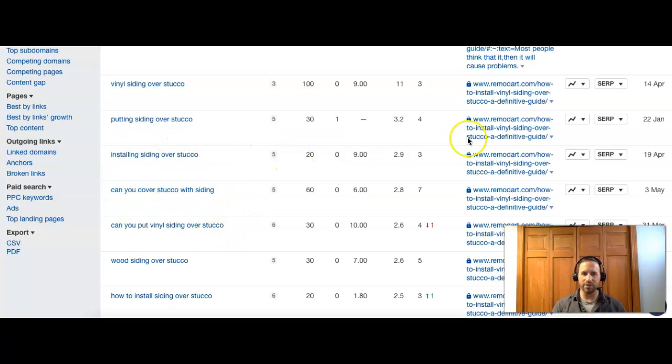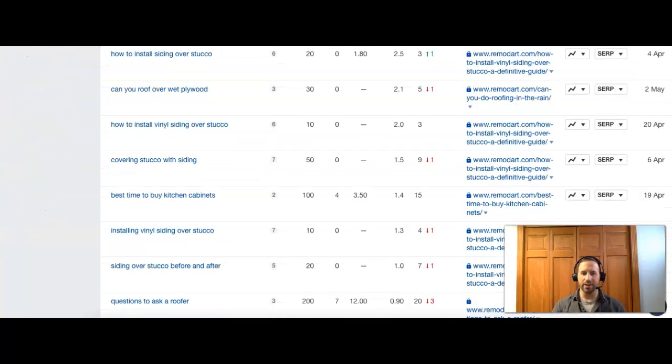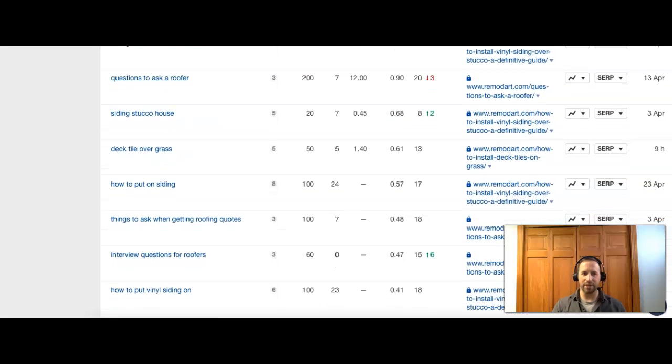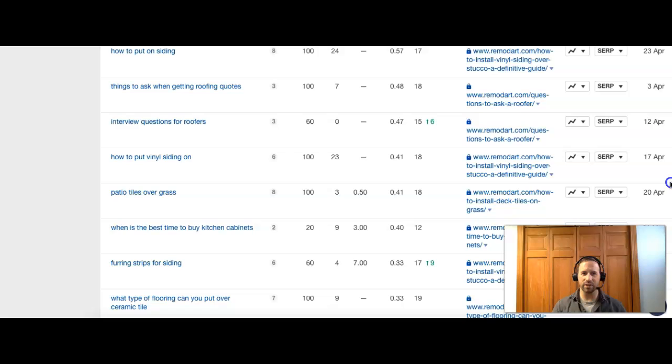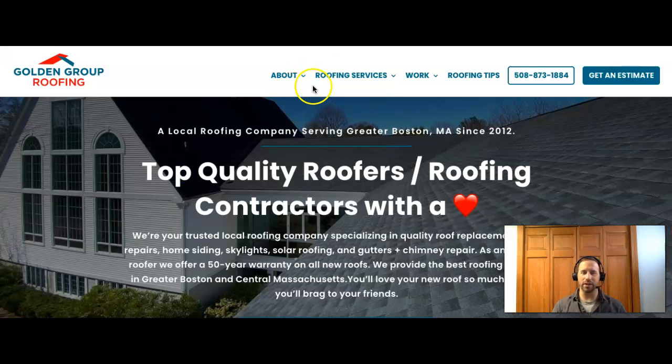But I would recommend we want some stronger keywords here that are going to bring you better traffic to your site. So I think a lot of the people you're getting are going to be tire kickers. And the problem with that is they're not actually looking to get these services done yet. All right, I'm not seeing any off the top, and I don't want to take too much time. I'm going to go to the next company here.